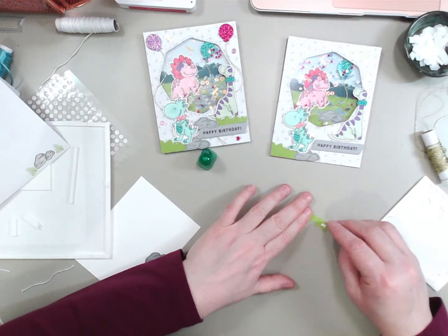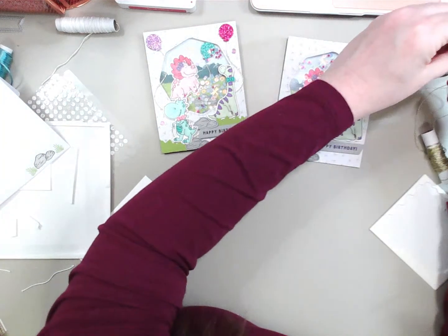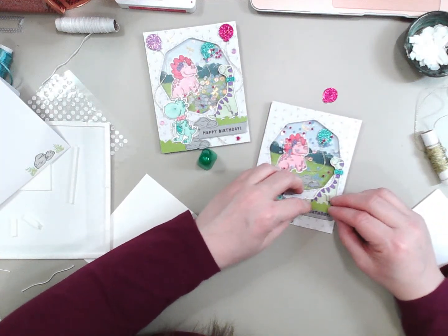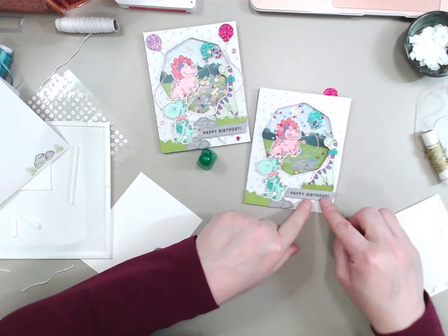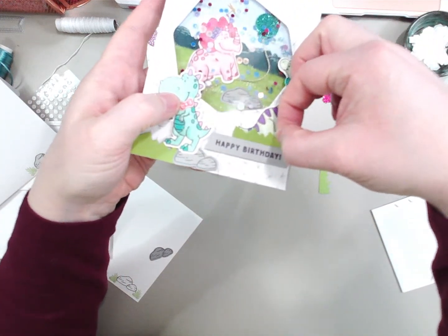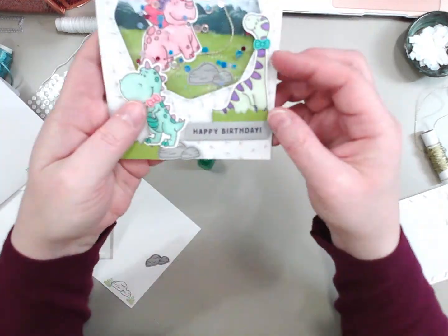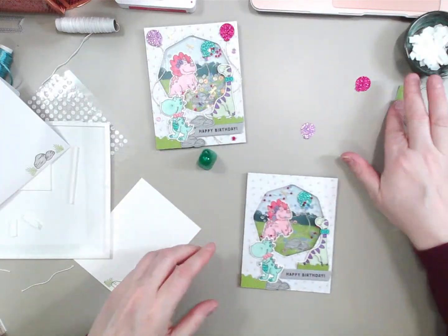Get these little pieces on here. And I'm just going to slide it in between. There we go. Underneath, I'm going to go at an angle here to slide it underneath the birthday, just so it sort of covers his feet like he's sitting in the grass. Isn't that cute? All right. And I cut an extra piece of grass just in case I lost one.